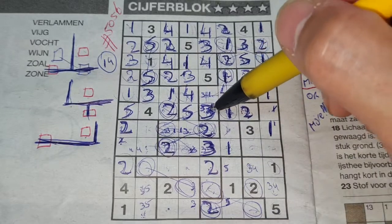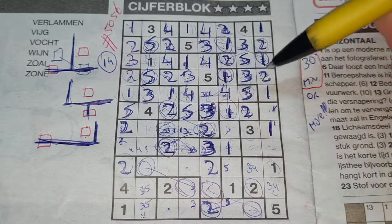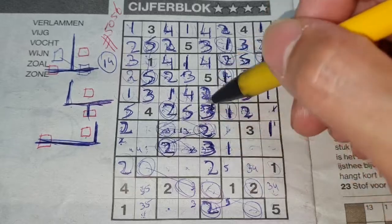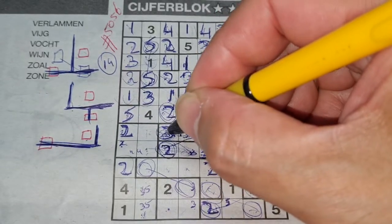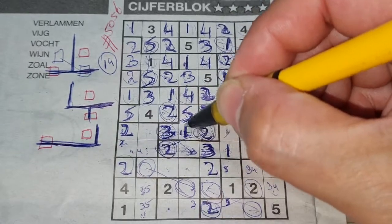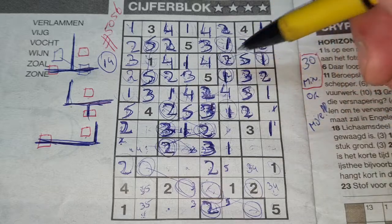We already have a 1 here, so it's not correct here. This should be a 2. Yeah, this should be a 2. Okay, this box is connected with that box, should be also a 3. 1 box left in this T-shaped area for the 1. Okay, this is 2, is correct.